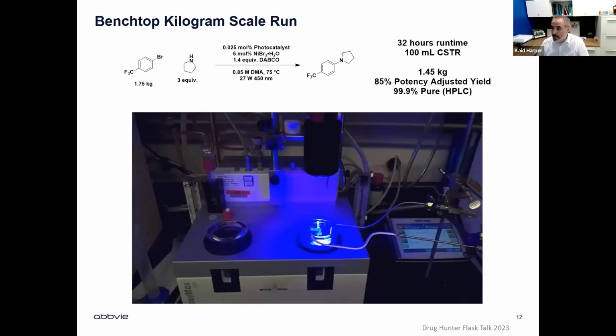And we were able to do that in an exploratory way. So we scaled this to just under 2 kilos in about 32 hours. So just over 1 kilo per day throughput, which we view as that enabling phase, that phase 1 type delivery that we could enable with this kind of throughput.